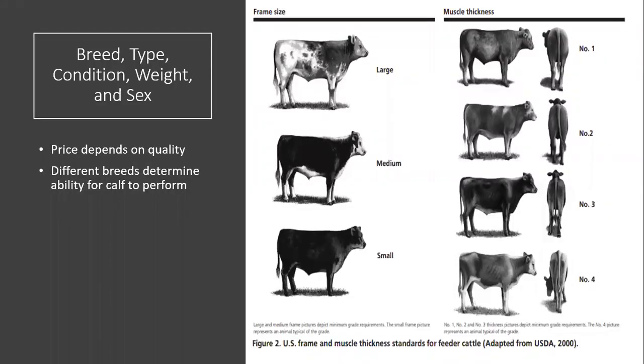So whenever we look at things that will help us to produce higher value calves, or many people might refer to it as calves with added value, or achieve some premiums on some calves, whenever these calves go to market, however we may be selling them, if we're marketing them ourselves or if we're allowing an auction place to be selling our calves for us, they're going to look at the breed, the type, the condition, the weight, and the sex.